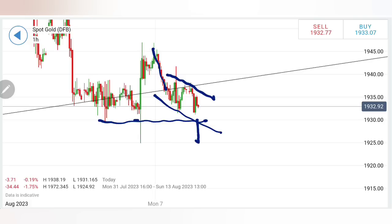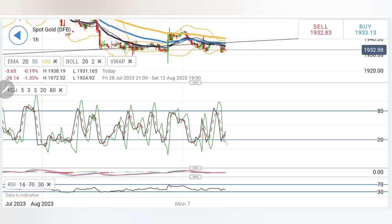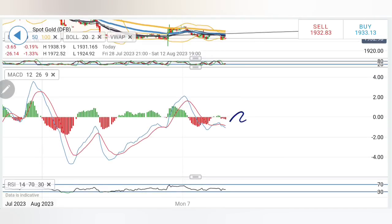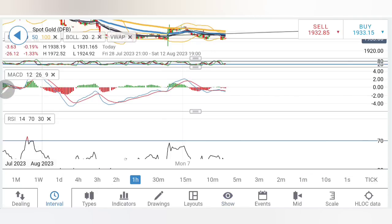However, remember, since the complete movement is in this zone, and we have already seen that 24-27 is a very good support zone, if it breaks below 1930, it may try to touch that zone again, that is 24-27. Also one must note that the Bollinger bandwidth has narrowed. Here also it is narrowed. So possibly the candles which are going to come are going to be bigger. Stochastic is trying to retrace. MACD is divergent and bearish on the downside. RSI is also looking downwards here.